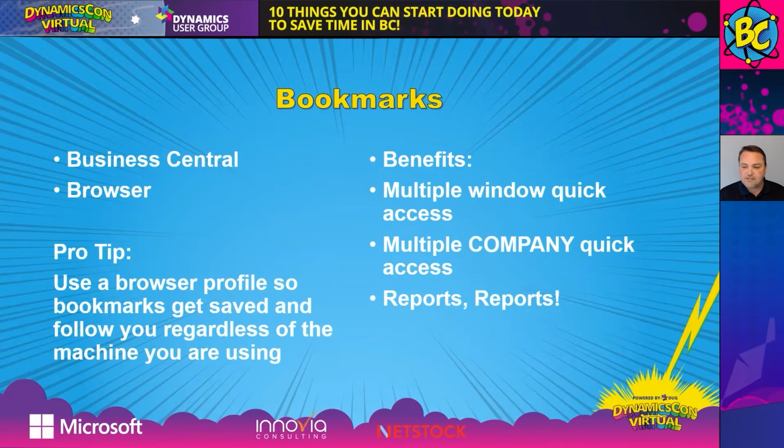Reports are hard to find in the system. I think it's an excellent way to get quick access to things in your system. So be sure to check that out.